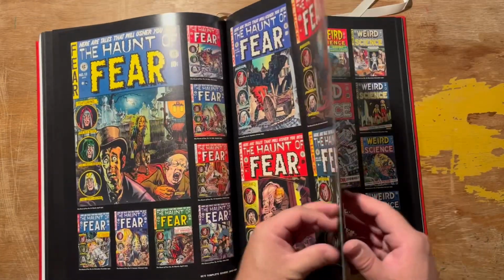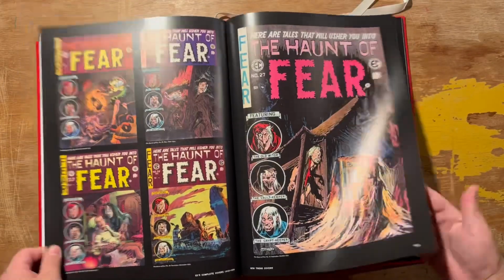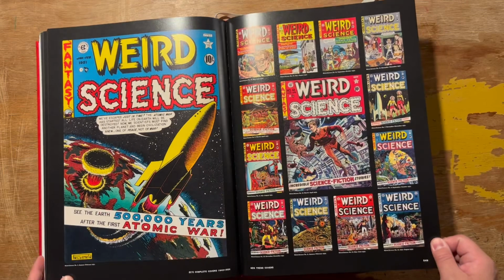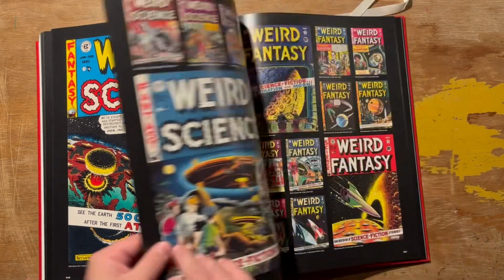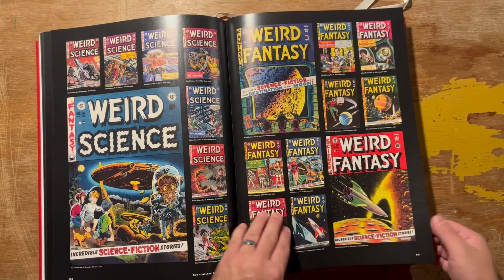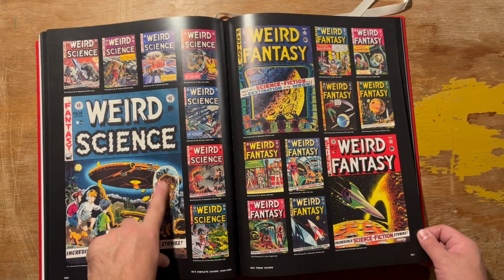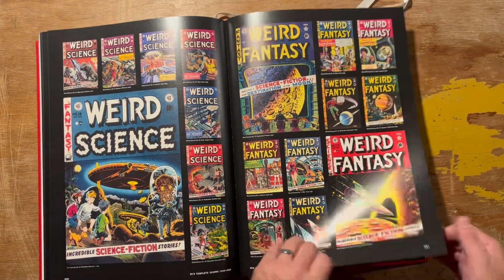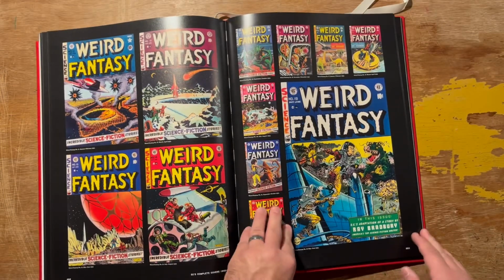We get some more of the horror comics. Weird Science, now we're getting the sci-fi stuff. A lot of great Wally Wood covers here. Al Feldstein on that one. There's a Wally Wood cover that looks very much like Mars Attacks, which Wally Wood did have a hand in, those cards later in his career.